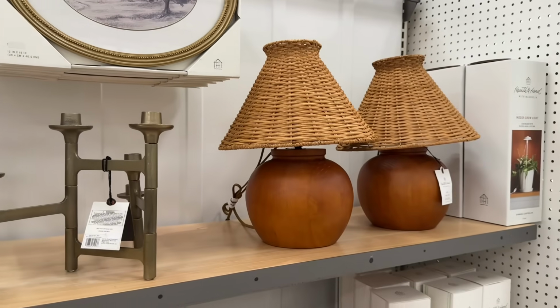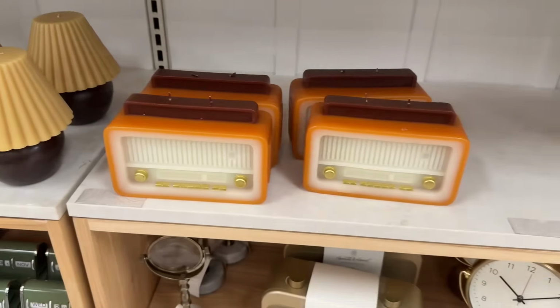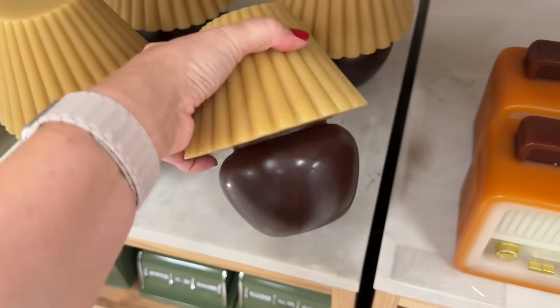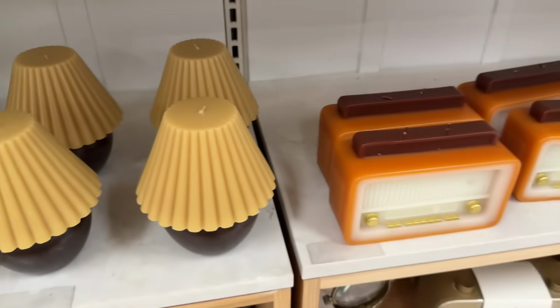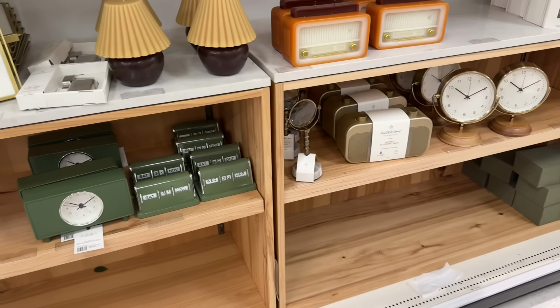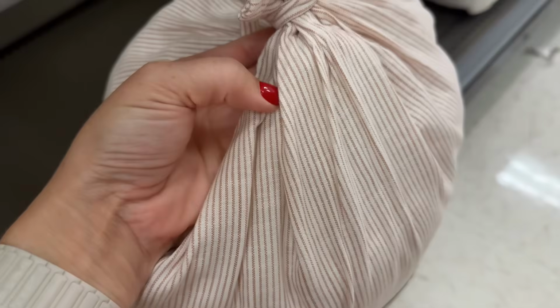There's some more of those lamps, just lots and lots of things here. And this is not even half of what is online, y'all. This candle was unique. I'm not really sure if I like those though, but it came in a radio and a lamp. And I see those a lot at like TJ Maxx and stuff like that, but not sure that I really like them myself.